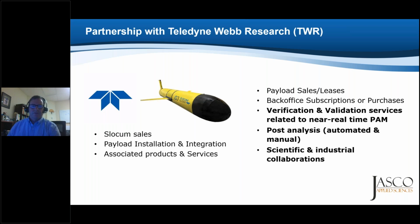So for Teledyne, they end up with a good partner, with a good product, and they're able to sell vehicles and interact with customers that are interested in the passive acoustic monitoring game.